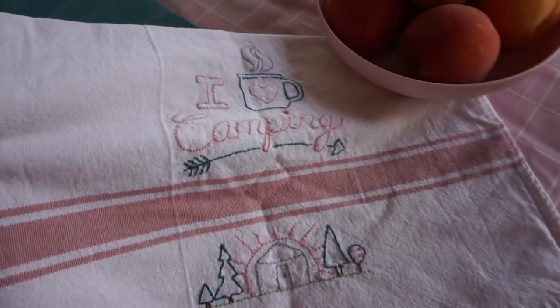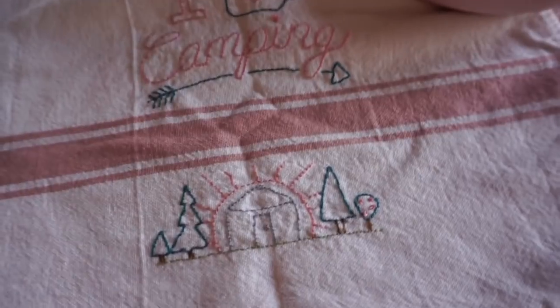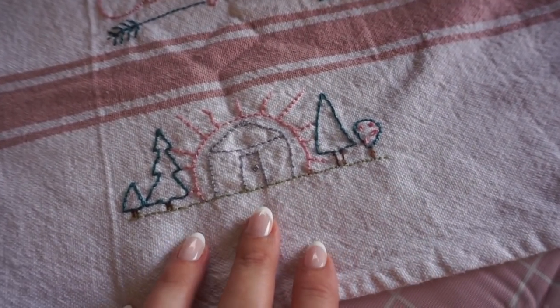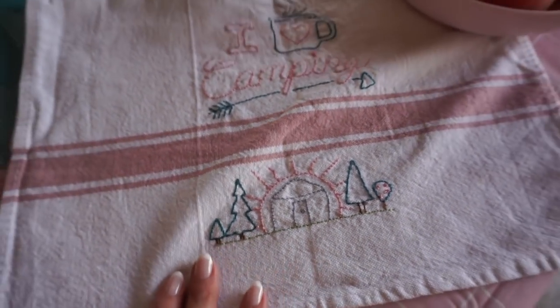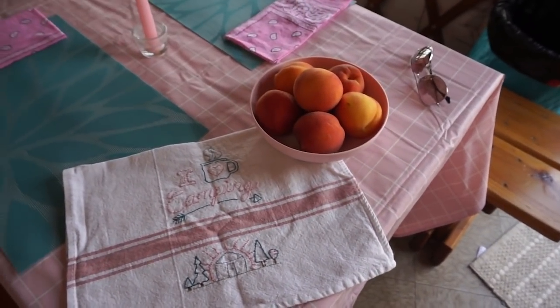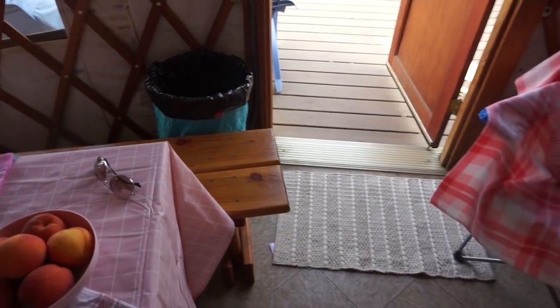Oh, Cindy wants to say hi. So this was a pattern I had that said, I love camping, with this cute mug. And then Nate actually hand drew this and I embroidered over it. So this is supposed to be our little yurt. He drew the little scene for me here, and so I embroidered that. I just thought that'd be cute to have out and use as our little towel for the trip. I have a pop-up hamper that I'm using as trash cans. That's super helpful so far.